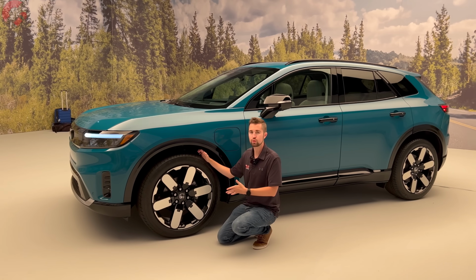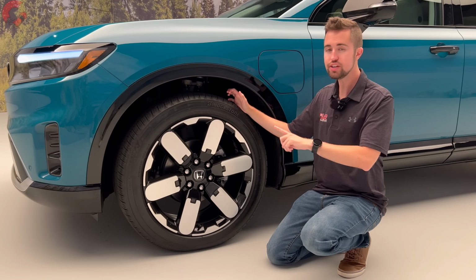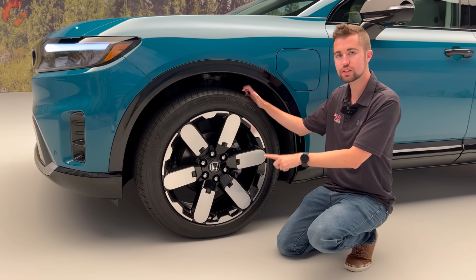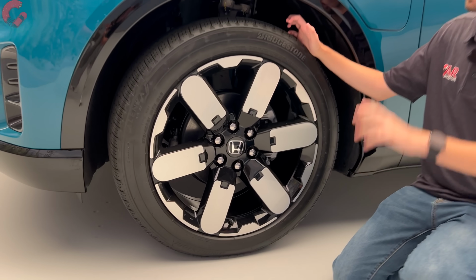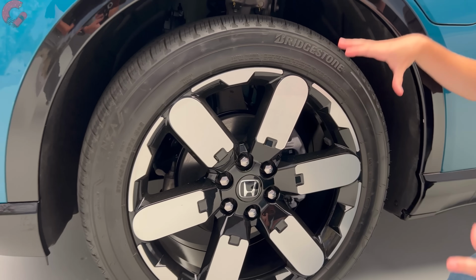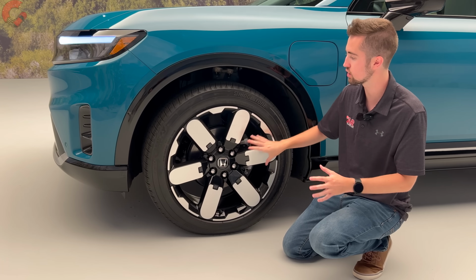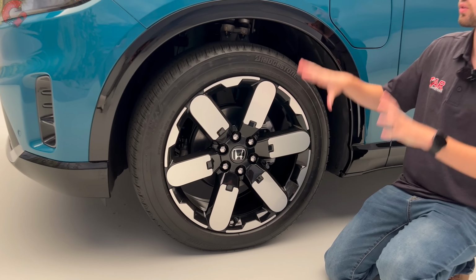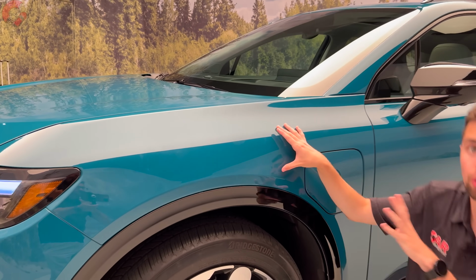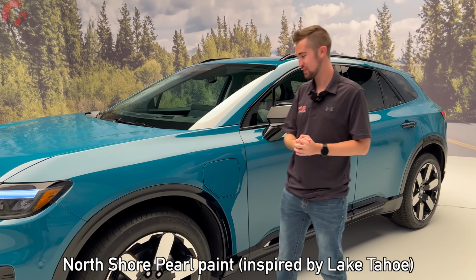Now, as we move on to the wheels, this is one of the very interesting things about this Prologue because it actually has the largest alloy wheel on any Honda product. This is a 21-inch alloy wheel, and boy, does it look really cool with this overall design. Obviously very large, but I like the way they've designed this. It stands out from all the other Honda products with the contrasting finish, and it looks really good with the gloss black wheel surround, as well as this exclusive Prologue paint color, which I'm forgetting the name of, but I'm gonna put it right here in post-edit.